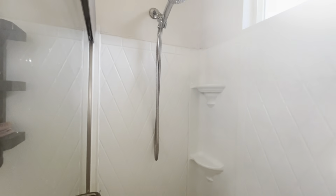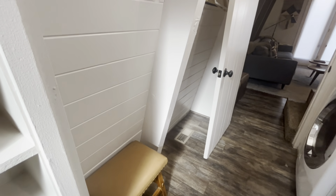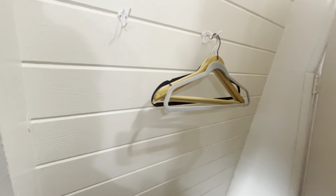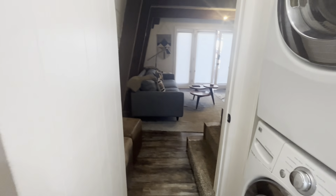Tub. It's like a plastic, but then this looks like it's cast iron. So I think they've gone over that a time or two. But super clean, really nice. Then if we go out of the bathroom, they do have little hangers back here. So it's a good sized bathroom. It does not feel tight in there for me.